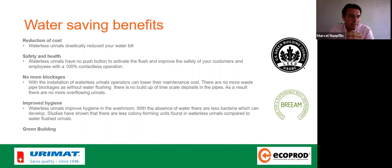Then if you want to get credits for LEED or BREEAM, green building is a big subject. Waterless urinals generate points for LEED and BREEAM certifications and help to get credits for your building.